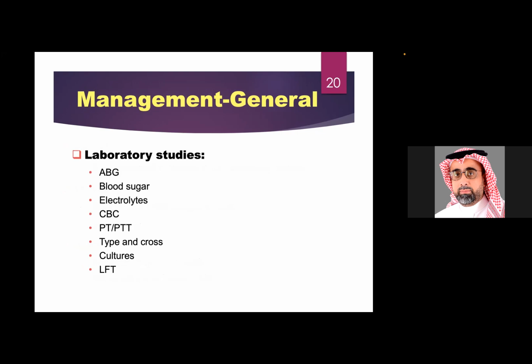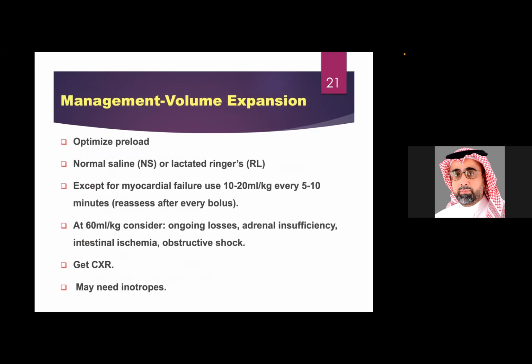If you request blood tests for this patient, you can request blood gas, blood sugar, electrolytes, CBC, PT, PTT, and type of the blood or blood group, and cross match, culture. You can request all the liver function tests for this patient. It's very important for management to optimize the preload with normal saline and lactate. You have to start it in the beginning, okay?